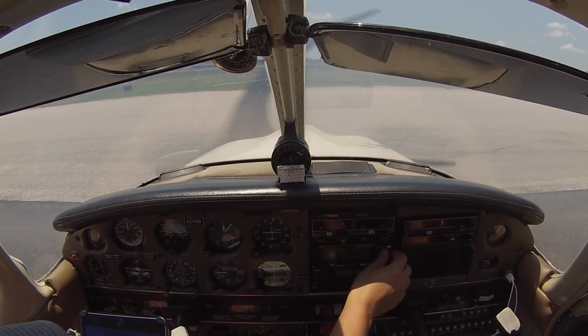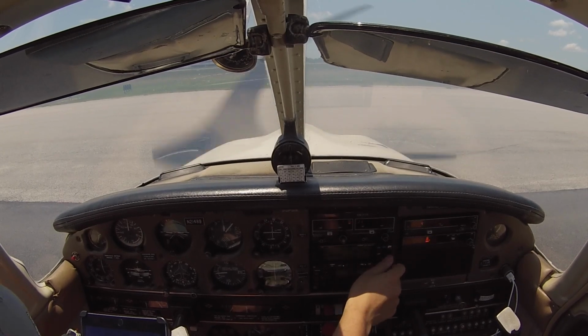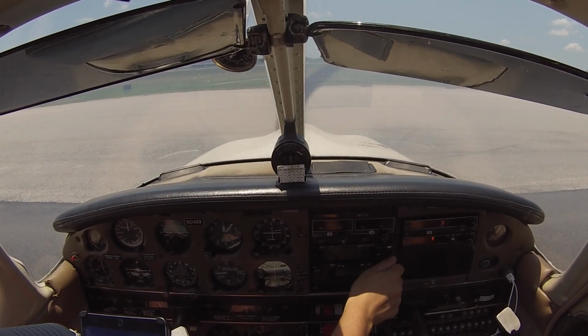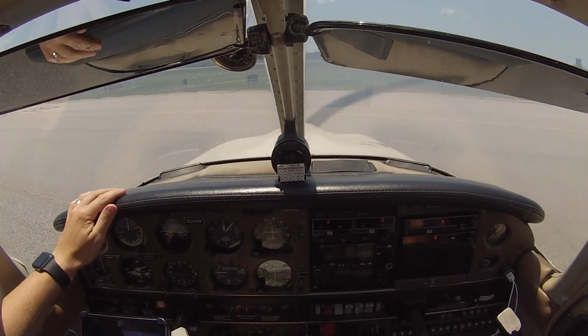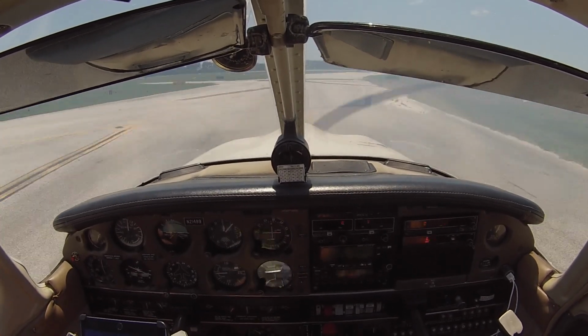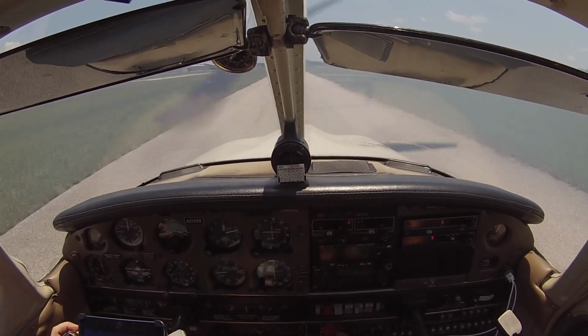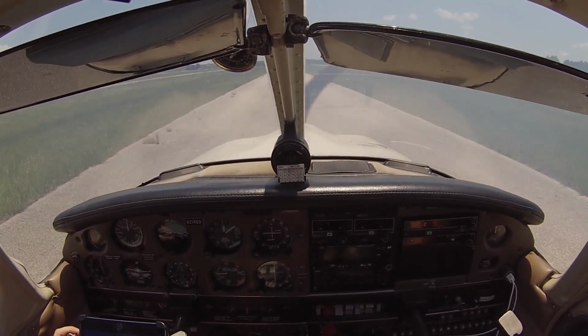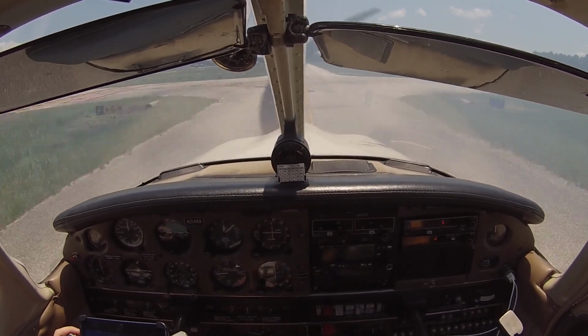Houston Ground, Cherokee 21489 in the Delta ramp. Run-up is complete. Cherokee 21489, runway 35 left at Hotel, taxi via Papa Echo Foxtrot. Papa Echo Foxtrot for 35 left at Hotel, 49. Do you want me to close the door now? No, not yet. 489, contact tower 118.4. Over to the tower, thanks for your help.